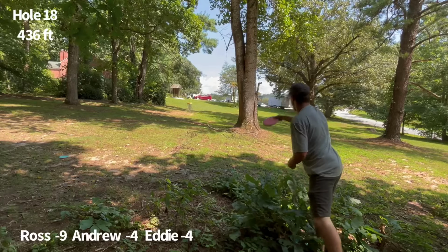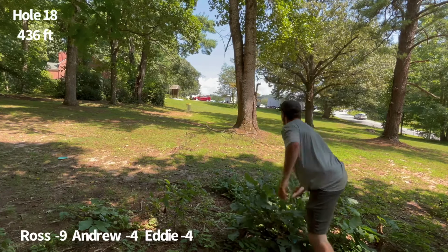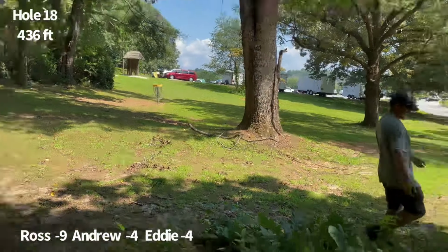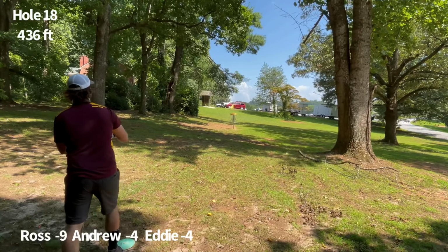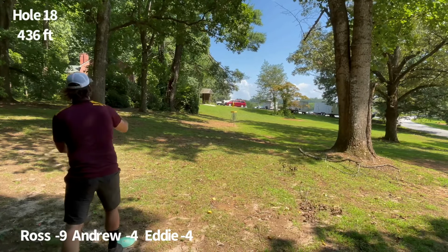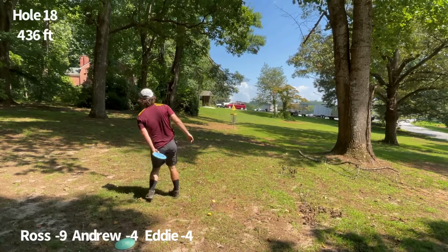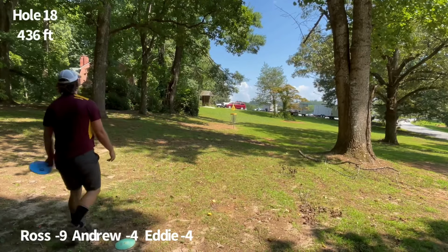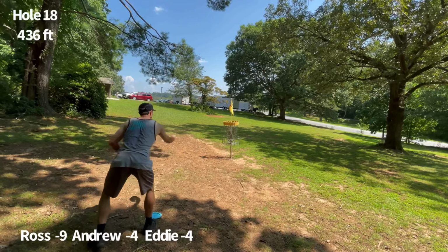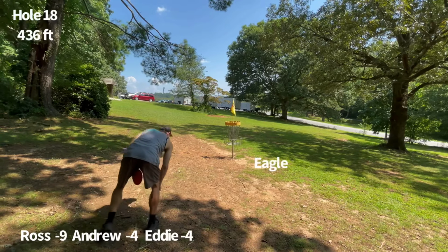You know Andrew's running this for eagle. He's about 85 feet. Maybe more. Not a bad run. Long look at birdie from Eddie. Maybe another 85 or so footer. He puts it close for his par. Ross is well inside the circle for eagle. And he gets it to go to 11 under.